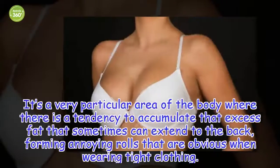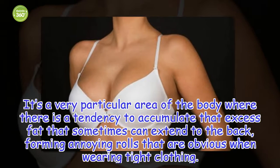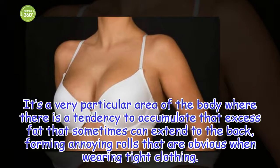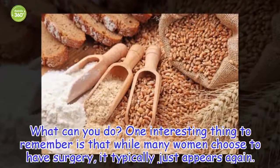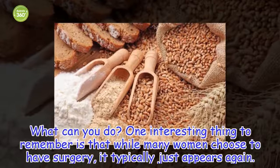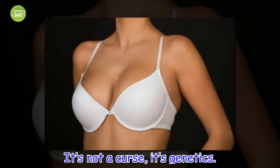It's a very particular area of the body where there is a tendency to accumulate that excess fat that sometimes can extend to the back, forming annoying rolls that are obvious when wearing tight clothing. What can you do? One interesting thing to remember is that while many women choose to have surgery, it typically just appears again. It's not a curse, it's genetics.